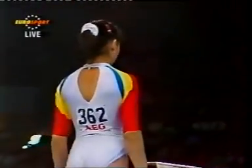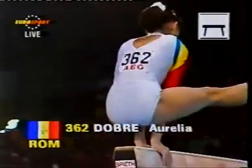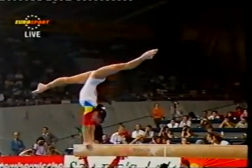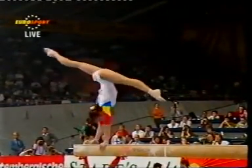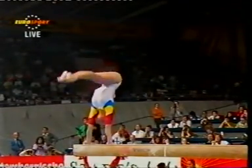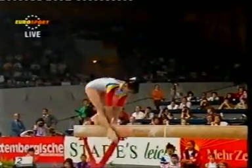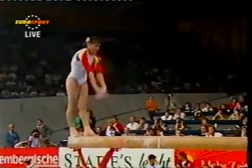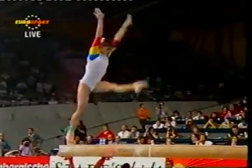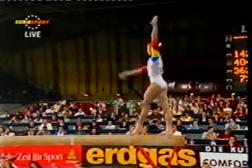On to beam. Aurelia Dobre, she's the defending world champion, but our sources in the Romanian camp tell us that in fact they weren't going to work her. She's had 2 operations on her knee. She was going to come here mainly to give the other girls confidence and act as reserve, but they've got so many injury problems, in the end they've had to work her. Nothing wrong with that though.